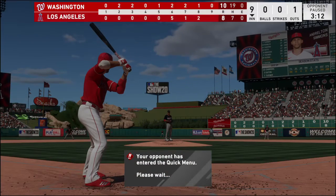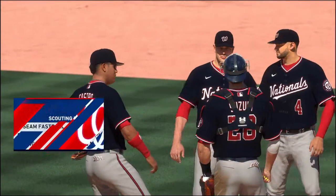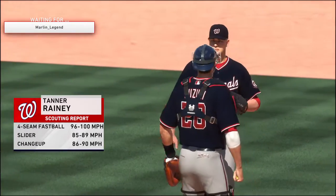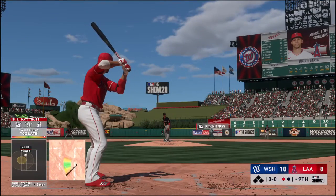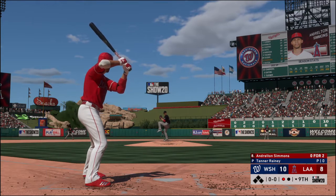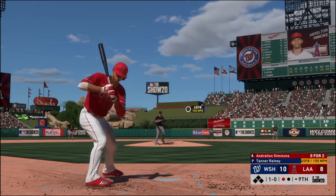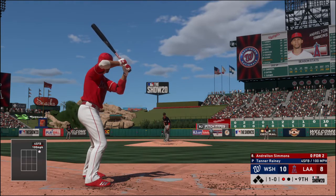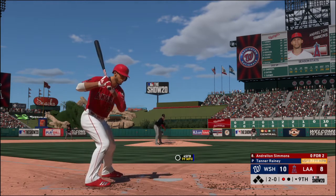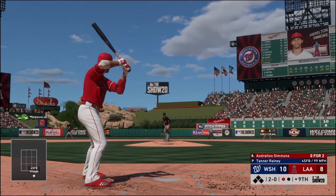Striding in once again, Andrelton Simmons. Tanner Rainey comes on here looking to get the final 2 outs and earn the save. Here comes the first pitch. Didn't quite catch the zone there. Ball one. 1 out, nobody on. Here's a fastball low, and he's behind 2-0.